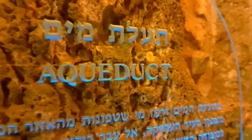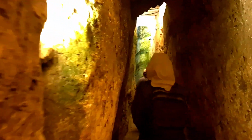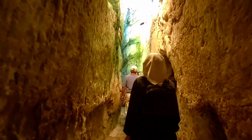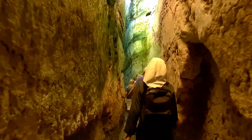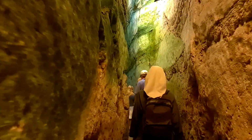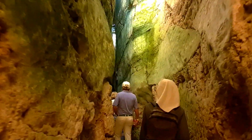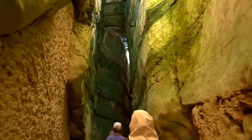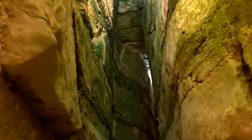Aqueducts. Wow. Wow. Wow. Imagine mo ito dati ginawa nila.